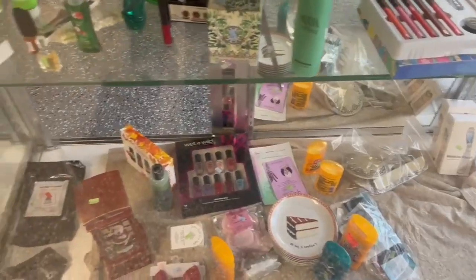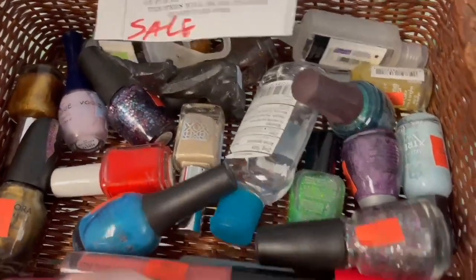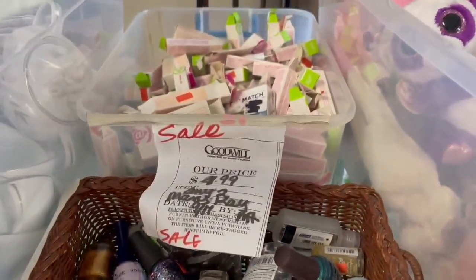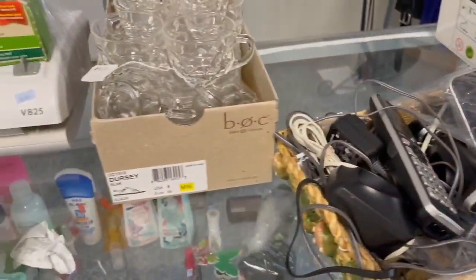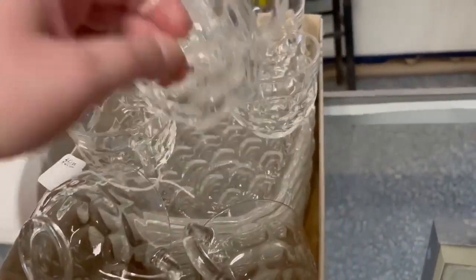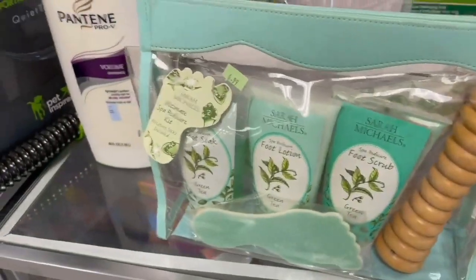Now, I know you can find a lot of good and practical things at Goodwill, but half-used nail polish is not one of them, in my opinion. They had a sale on all of these bathroom products, and some of them had been used before, which I found a little bit gross for my taste. Not trying to judge anybody or say anything nasty, but it just made me feel like I needed to wash my hands a bit. And there was some really nice glass there, but clear glass just doesn't sell.